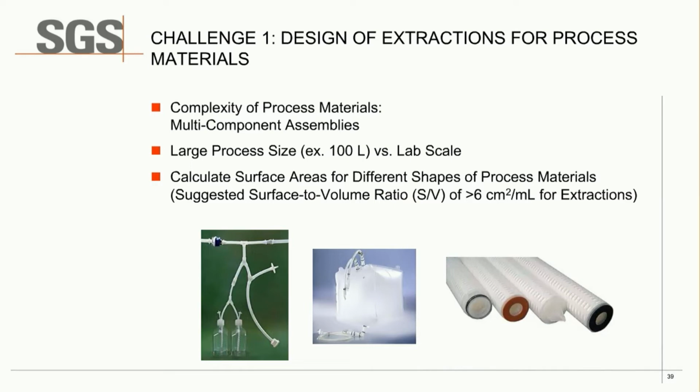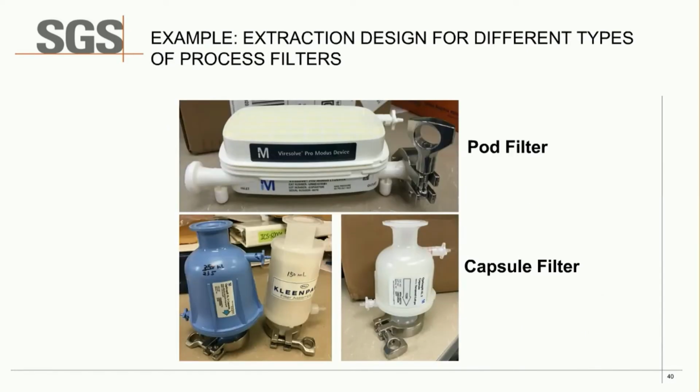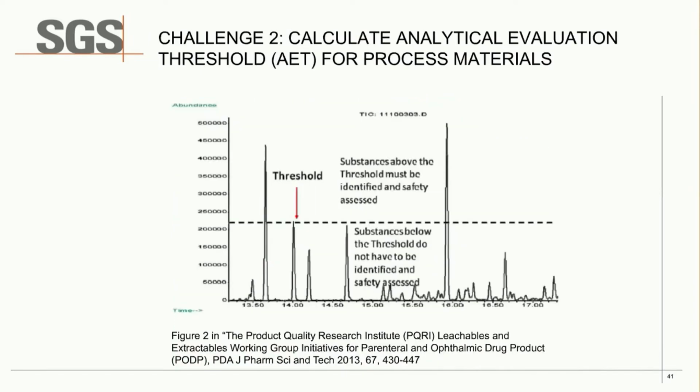The other challenge we have seen is how to calculate the AET, which we call the Analytical Evaluation Threshold, for process material. During the analysis, we may see tons of peaks, but we need to set a threshold. Only the substances above that threshold must be identified for safety evaluation. So that's the threshold related to the safety limit. Basically, we need to link the tox limit to the analytical limit. So what tox limit should we use?